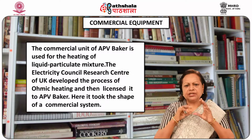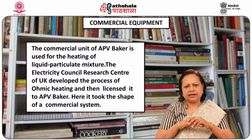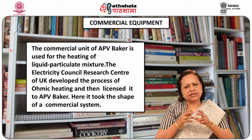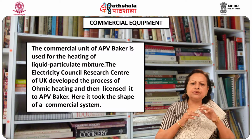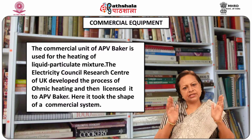Now we will see the commercial equipment. The commercial unit of APV Baker is used for the heating of liquid particulate mixtures. The Electricity Council Research Centre of UK developed the process of ohmic heating and then licensed it to APV Baker. Here it took the shape of a commercial system.